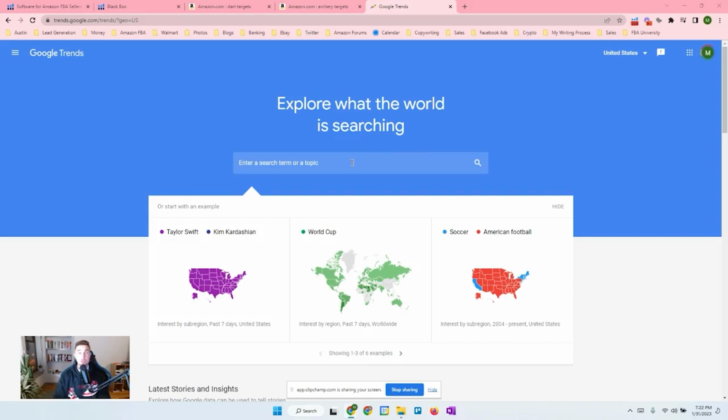Google encapsulates all the social media platforms. Trends start on Google, trends start on social media. The buyer market is typically the last market that gets hit with trends. So you want to come in and type your trends or your keywords on Google Trends, to make sure if you are interested in something, it's either stable or trending up and not trending downwards.